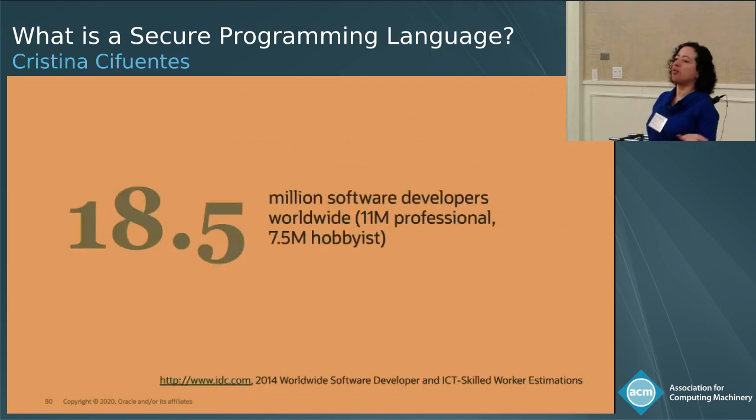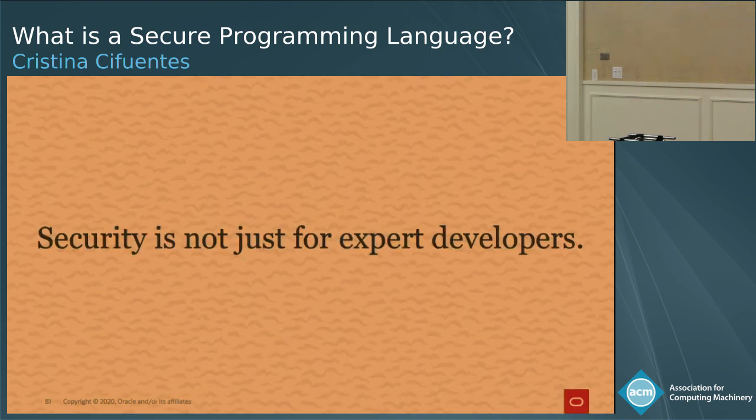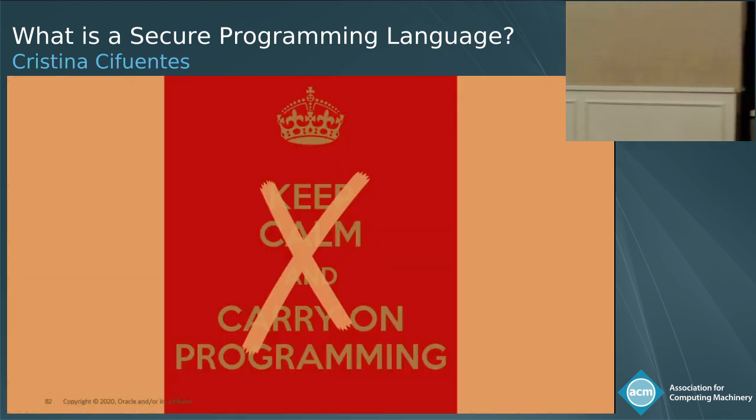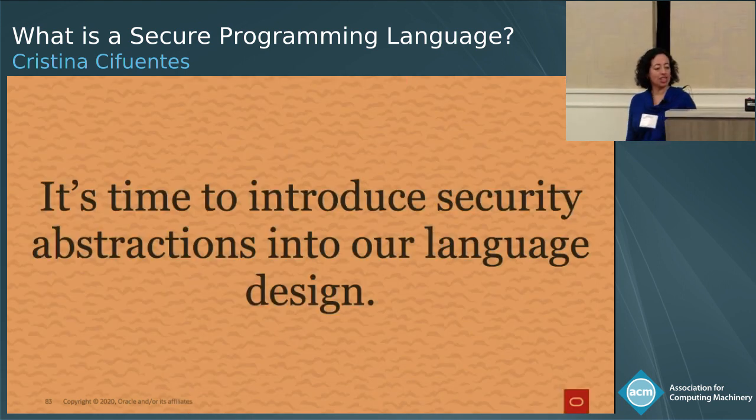Now, with 18.5 million developers worldwide, I noticed that 40% of those are hobbyists. They didn't necessarily come through a university degree, they didn't get PhDs and so on. Security is not just for expert developers. And we cannot keep calm and carry on programming the way that we've been programming in the past. It's really time to introduce security abstractions into our language design.